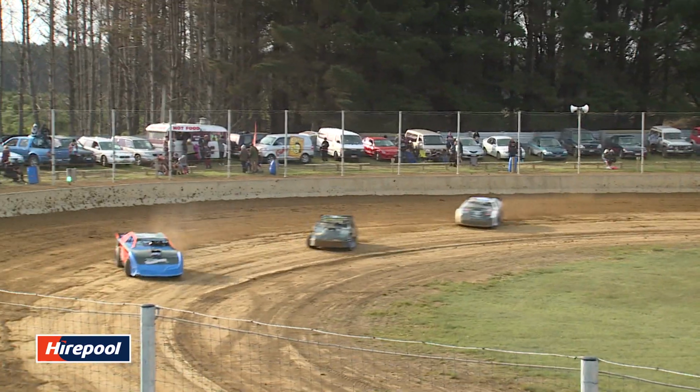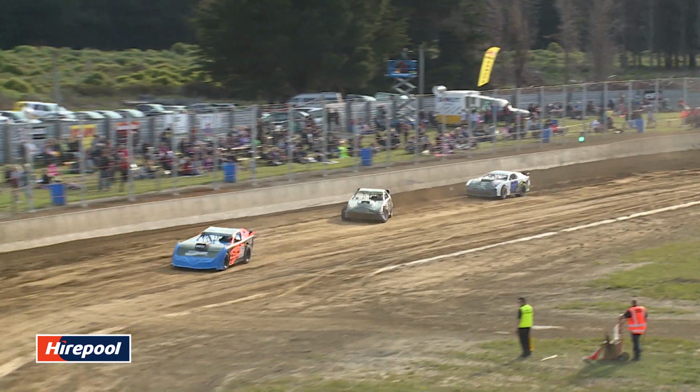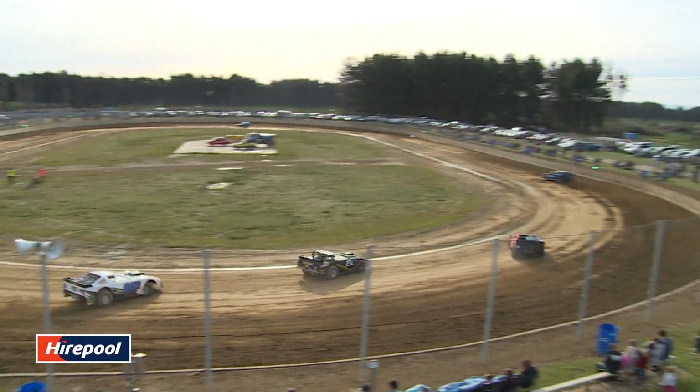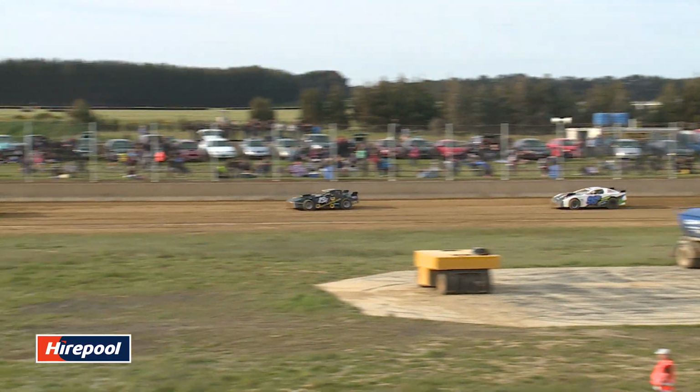So Campbell McManaway, he's still in total control of this one here. He got a good start, and he's certainly making ground in car number 492. Then we go back to Kerry Dixon, Paul Renton, Owen Dixon. That's your top four. No change in the order there at the moment.